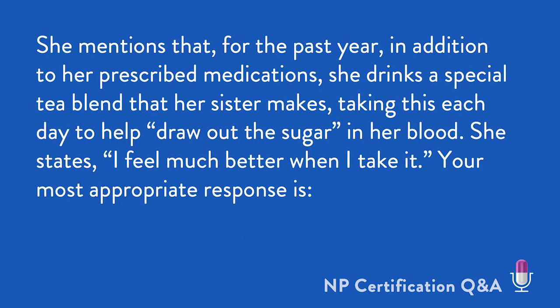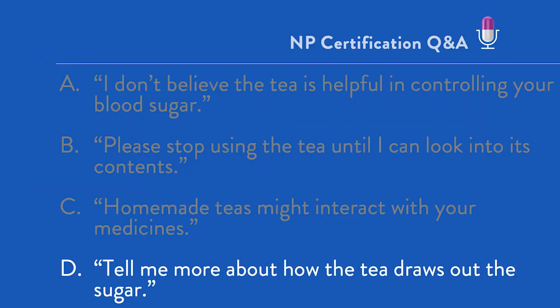She mentions that for the past year, in addition to her prescribed medications, she takes a special tea blend that her sister makes, using this every day to help, quote, draw down the sugar, close quote, in her blood. She states, quote, I feel much better when I take it, close quote. Your most appropriate response is A, I don't believe the tea is helpful in controlling your blood sugar.